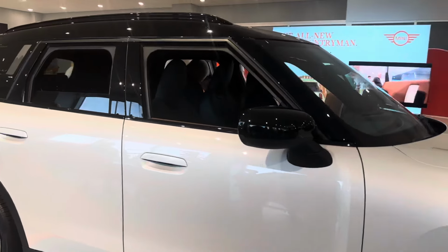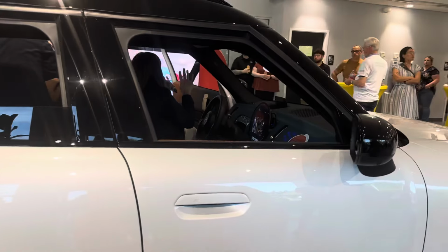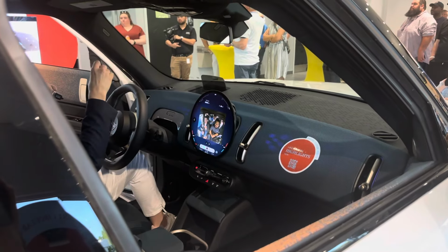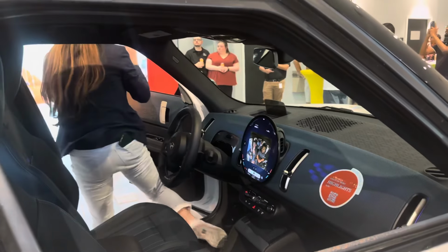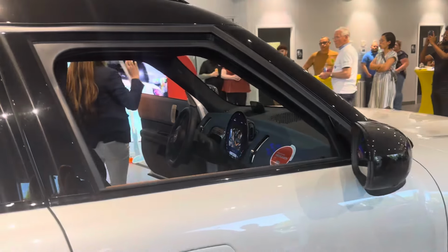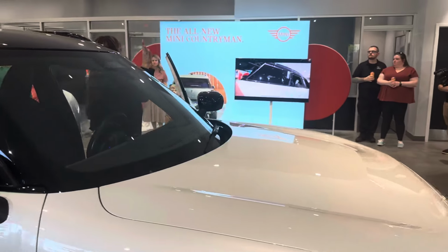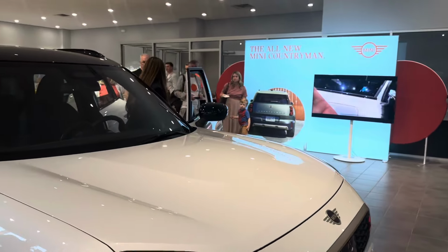Also, your alarm goes off after 4 seconds. We're going to start recording and keep that on the hard drive. Yes, absolutely. Semi-autonomous driving. You can drive 37 miles per hour or below with your hands off the steering wheel. So we do have semi-autonomous.